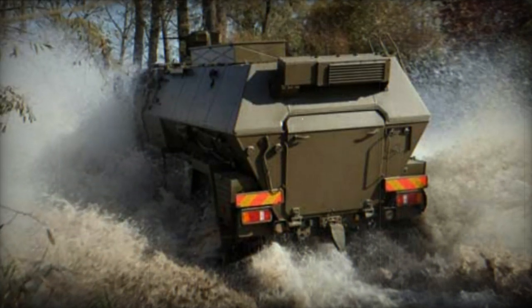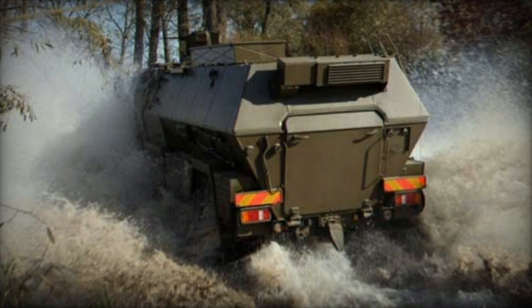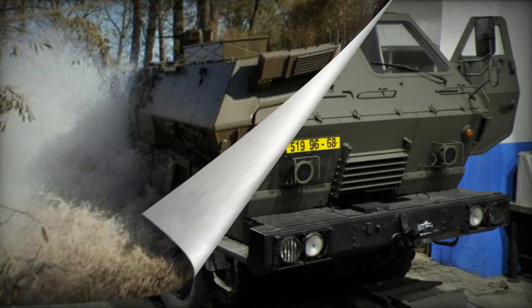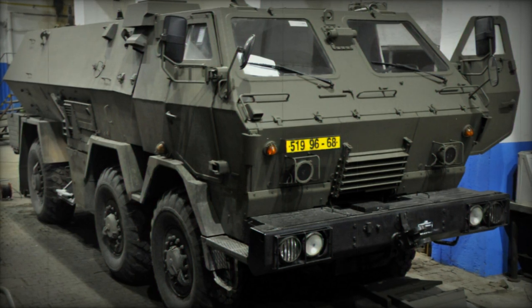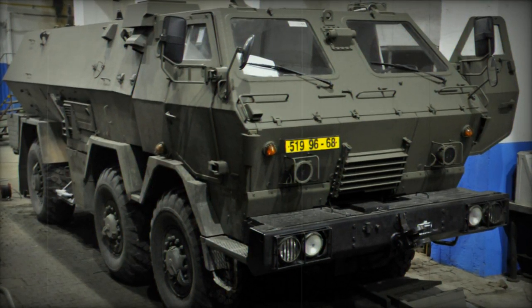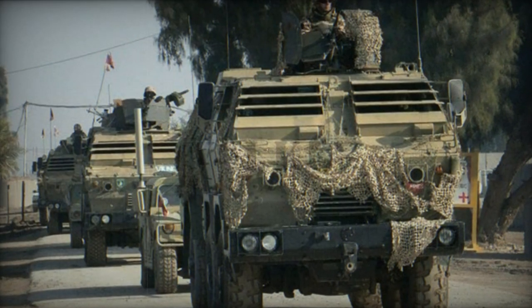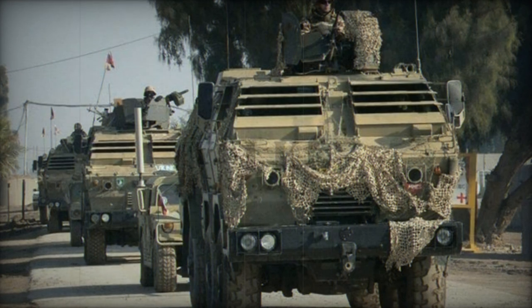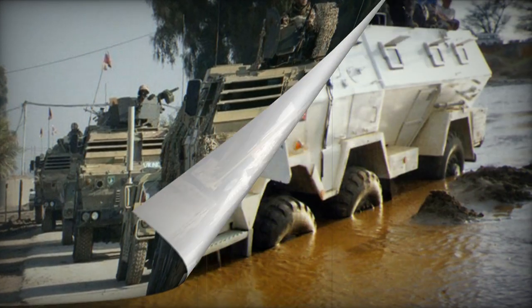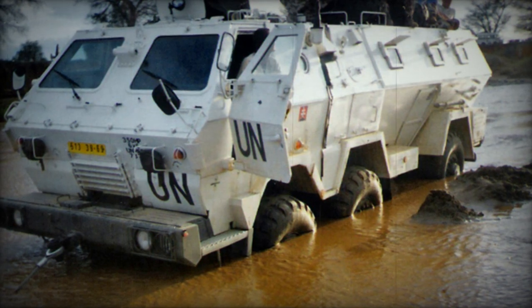The vehicle boasts full-time all-wheel drive, with the front pair of axles responsible for steering. Equipped with a central tire inflation system, adjustments can be made while the vehicle is in motion. However, the APC is not designed for amphibious operations. It exhibits operational capabilities in diverse climatic conditions, spanning temperatures from minus 40 degrees Celsius to plus 50 degrees Celsius.